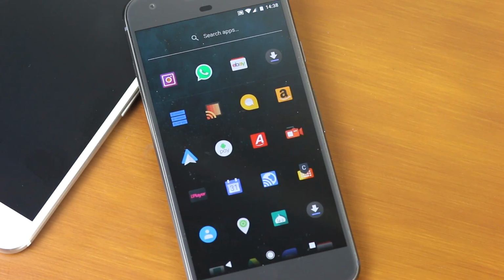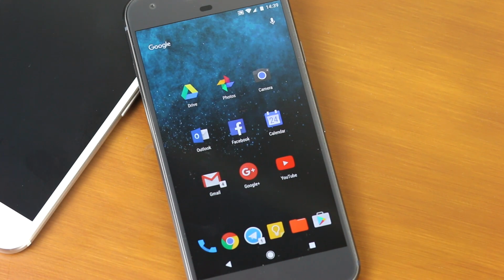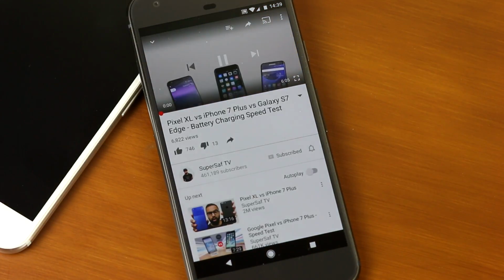What I'm really impressed by is the software. Let's talk about the home screen. The biggest change in the launcher is now the new shortcuts, which almost mirrors Apple's 3D touch gestures, but without the need for a pressure sensitive screen. You simply just long press on an icon and you see the shortcuts. Most of Google's apps support this, and a few third-party apps also support it.